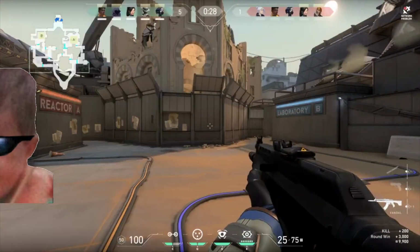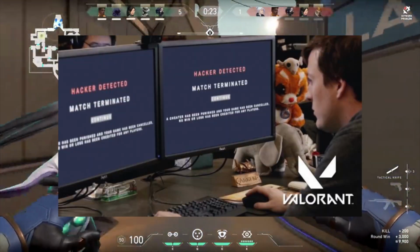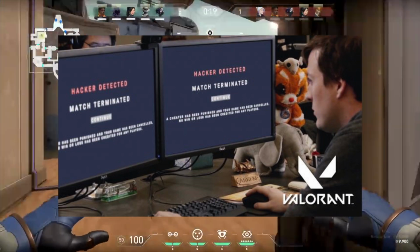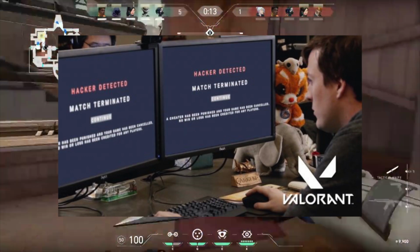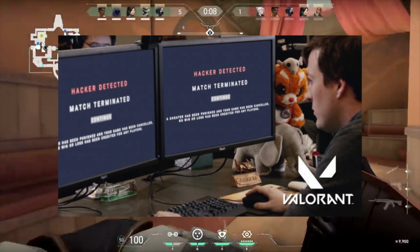So Valorant Vanguard is a system which comes with Valorant as soon as you install it, and the whole point behind it is it stops and detects people that are hacking in the game. The purpose behind Vanguard was to completely keep the player base and their community safe. But the issue is people are saying that this has gone way too far.